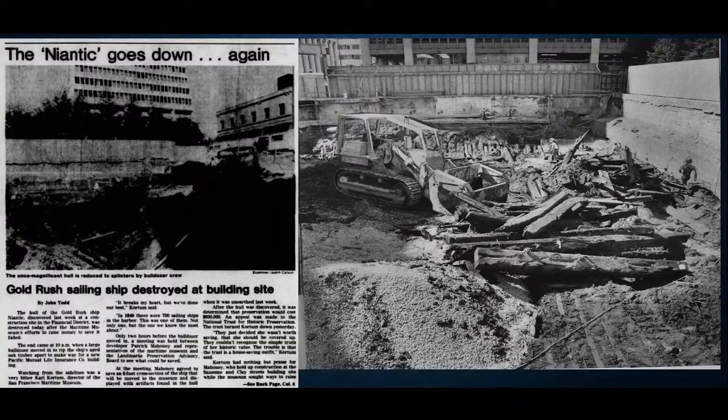Now, Niantic was discovered in 1978 while excavating for a new building. Surprise. And as was typical, the developers allowed no time for careful study. Watching from the sidelines was a very bitter Carl Cordham, director of the Maritime Museum. Quote, "It breaks my heart, but we've done our best. In 1849, there were 700 sailing ships in this harbor. This was one of them. Not the only one, but the one we know the most about. City guidelines and requirements were later improved, and Niantic was used as a primary reason. City planning, together with stronger California regulations, do a much better job with permit enforcement today."